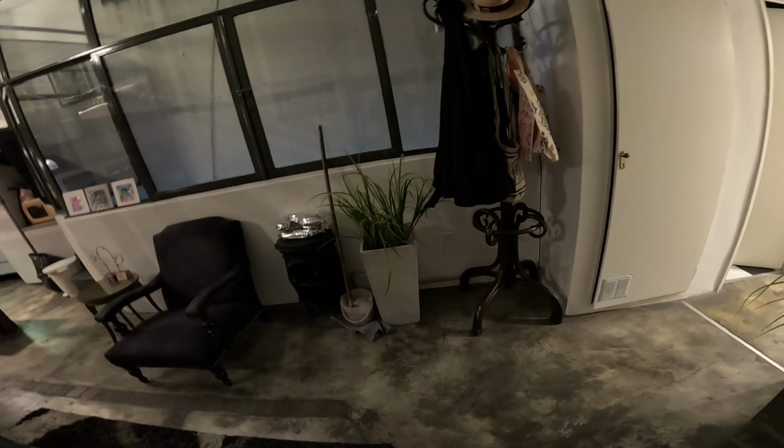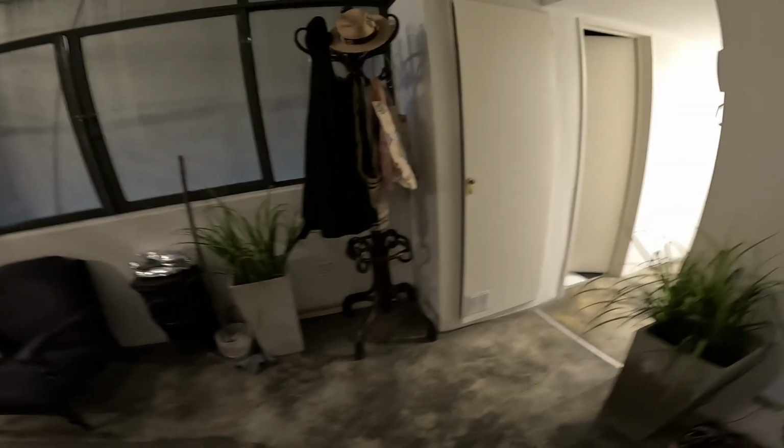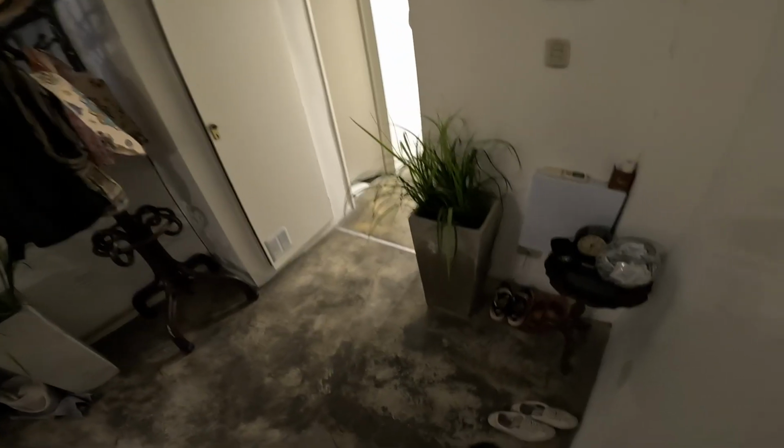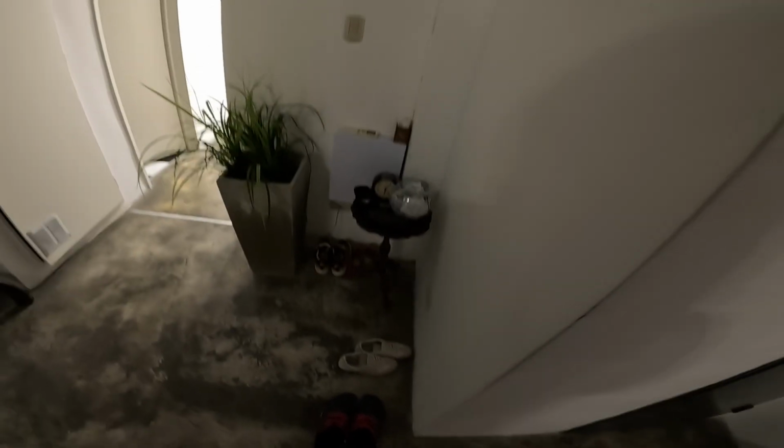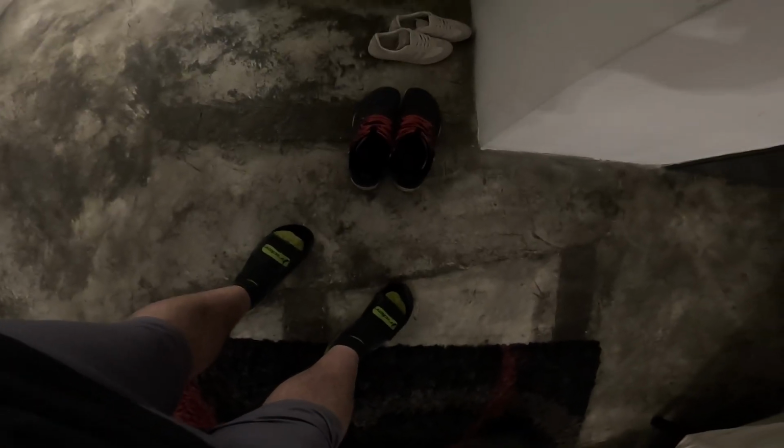So welcome home, everyone. This is our apartment here in Buenos Aires for the time that we're going to be here. I usually come in and take off my shoes, because the streets of Buenos Aires are not very clean. I usually have these little flip-flops for inside the house.